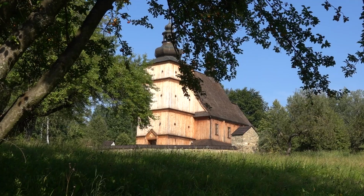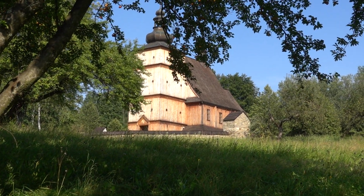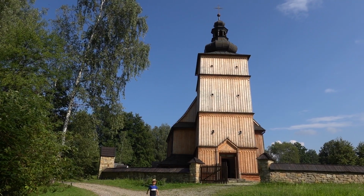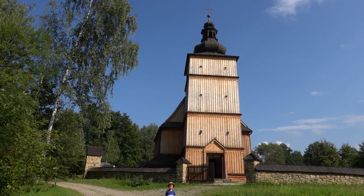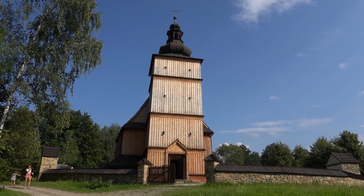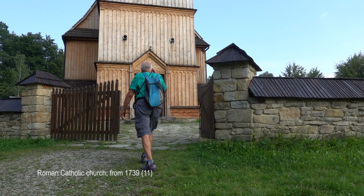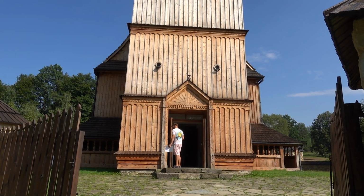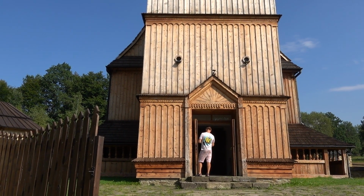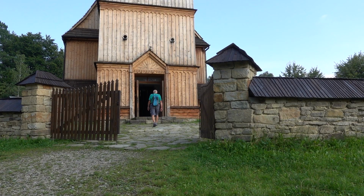Along the way, visitors encounter an intriguing wooden Roman Catholic church, built in 1739. Its tower, with slanted walls, is topped with a bulbous dome, crowned by a lantern, and a wrought iron cross. The church is oriented with its presbytery to the east. It is a single nave structure, covered with wooden shingles.